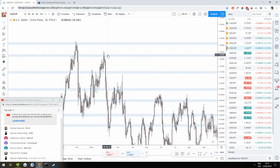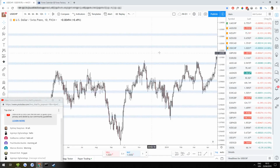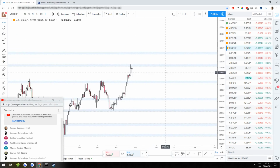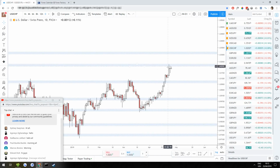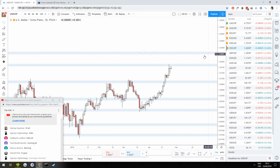Like this one, for example, could be placed here. It lines up with that. And if we move back to the left, that's kind of where it's stalling out now. I am looking for a potential short here on USDCHF at some point. I just don't quite think it's ready yet. I'm going to be keeping a close eye on USDCHF for a potential short.